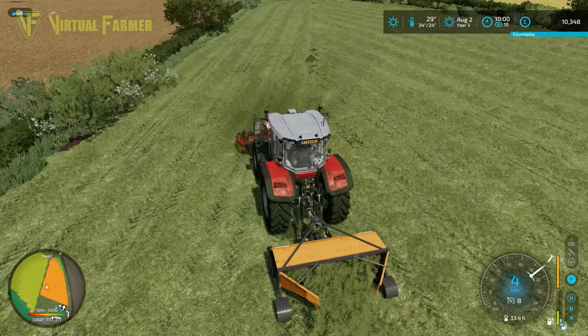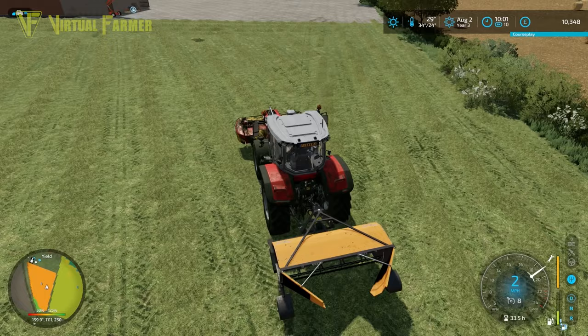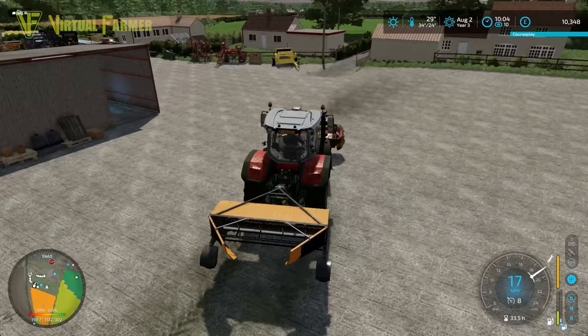And then lift all this up. And we'll just go and get these bits of grass here. Make sure they get tethered. And this one down here. And then that will be a nicely done field. And yeah, that is definitely a much deeper orange than we had on the field last time. I think we're going to be good for getting an extra bale or two out of this field.